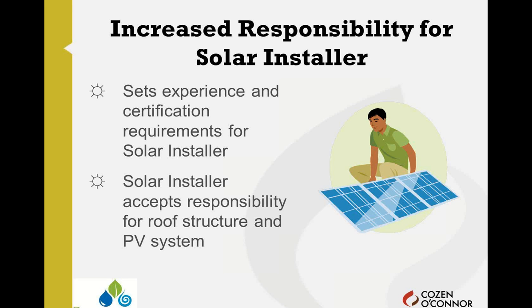The other is to have a certification by the solar installer accepting responsibility for the roof structure and the PV system. Under the law, they are already responsible, but this makes it very explicit that they have a responsibility and absolve liability to the municipality, or the inspector, for issues of roof structure and installation of the PV system.